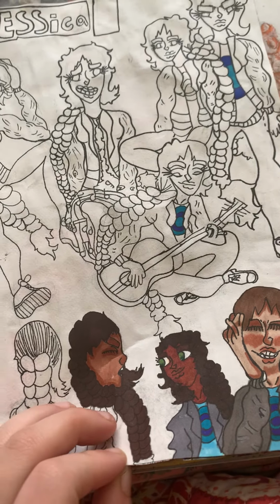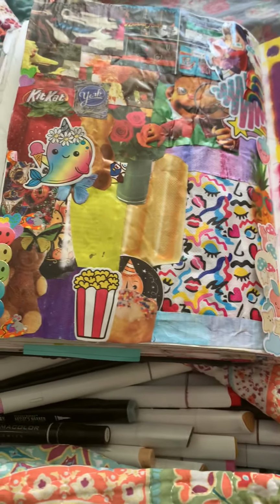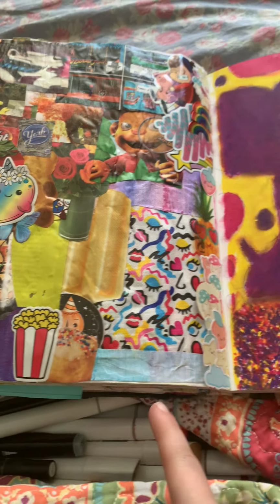And it'll just be another piece for my AP portfolio, which I'm probably going to get like a 2 on, because fuck you, I'm going to do so bad on my AP art portfolio. But oh well, I'm a junior, so I have next year to try and improve, I guess. This is just a random collage I made.